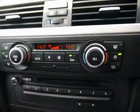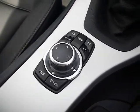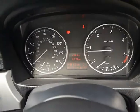Digital dual zone climate control. There's the iDrive control set. Auxiliary inserts underneath the arm. Nice cup holders, plenty of room. Car is currently on 66,000 miles. Also has child locks and window locks.